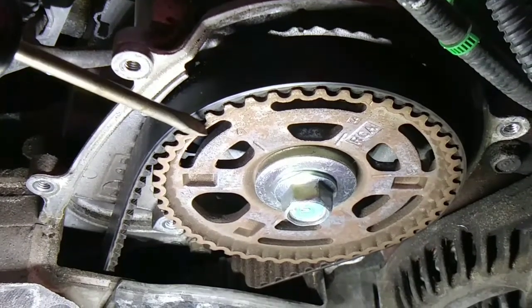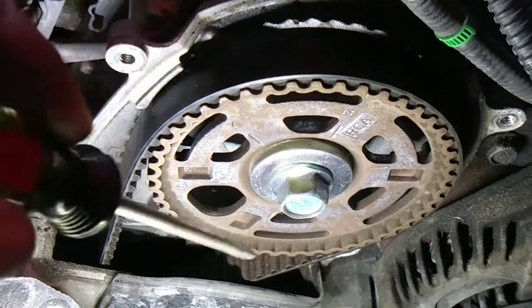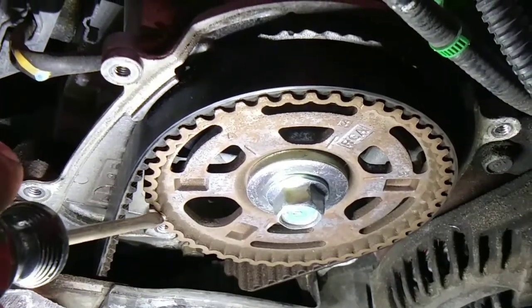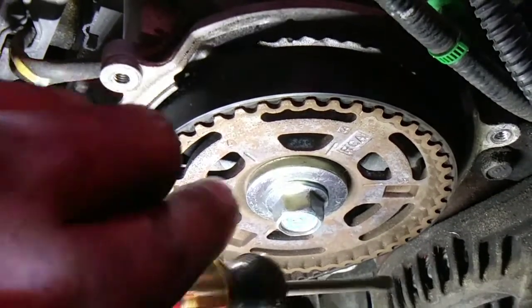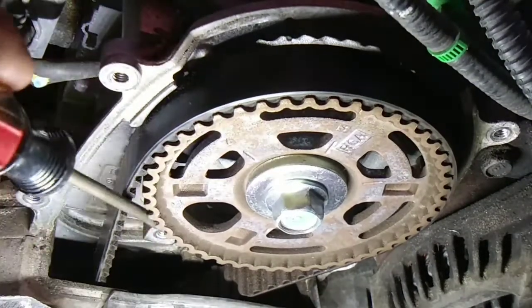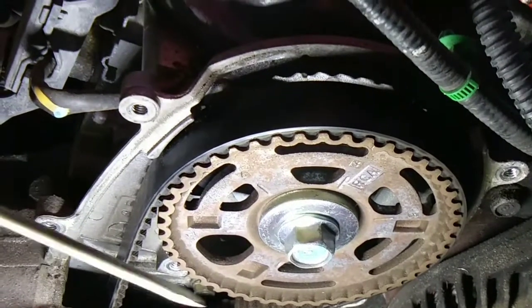You got a mark right here. I don't know if you guys can see that. There's also another mark here. There's another mark right here. There's one right here. And there's one right here. So we got all of these timing marks on here, and you're probably like, well, what the heck? Which one do I set my timing to?